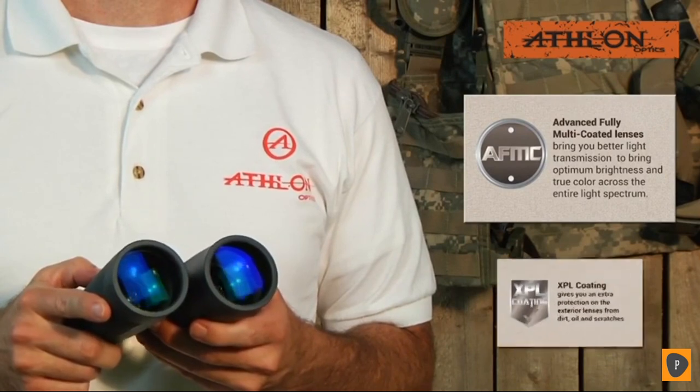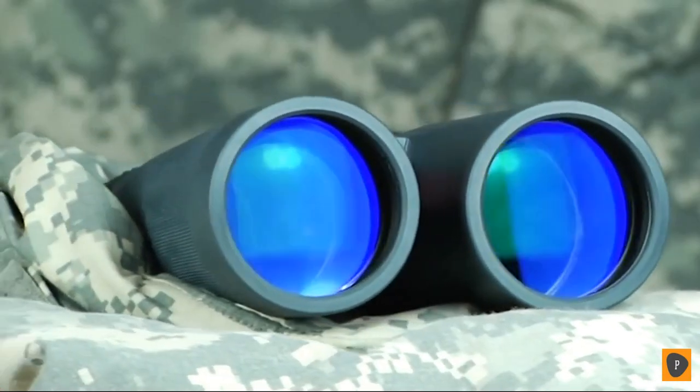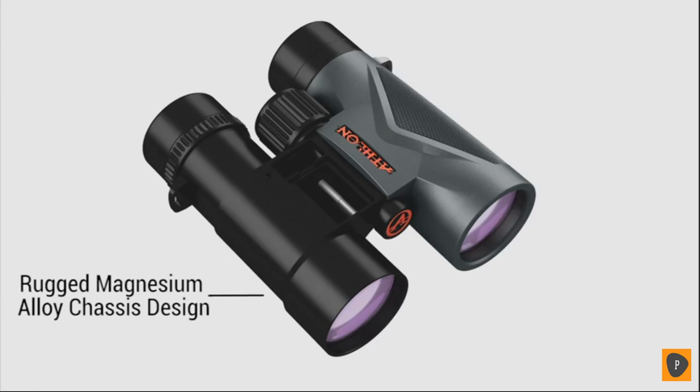All Midas binocular lenses have advanced fully multi-coating and XPL coating. This XPL coating gives you extra protection on the exterior lenses from dirt, oil, and scratches, and anything else that Mother Nature can throw at you. The Midas binocular is made with a magnesium alloy chassis that assures you that your binoculars can handle the most rugged of conditions.